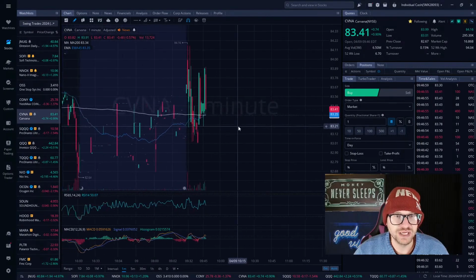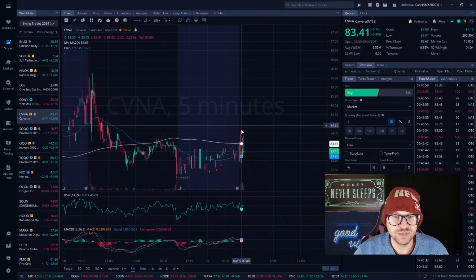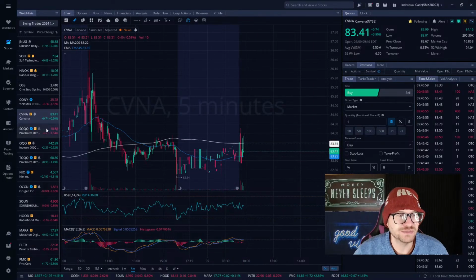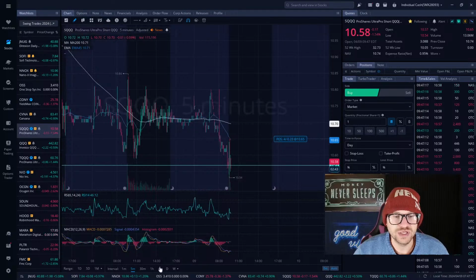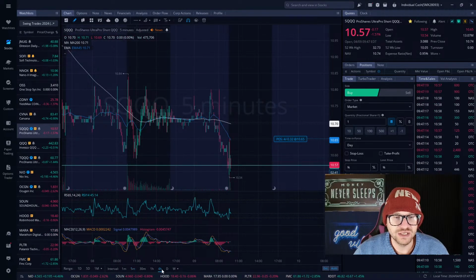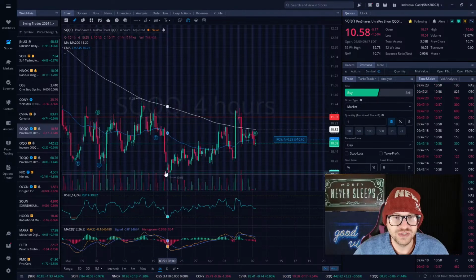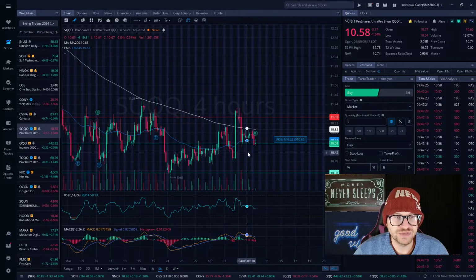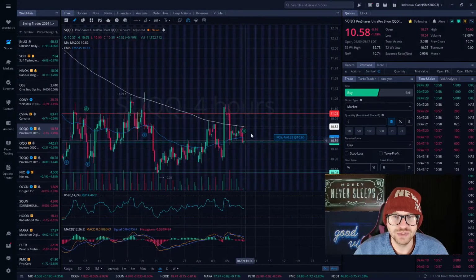Carvana made a nice move as well. After hours, they went up slightly past that SMA line. SMA line is acting as a resistance level. SQQ wanting to find that support level here at the $10 level support, but previous support levels roughly about 10.44, so it could still drop a little bit more.